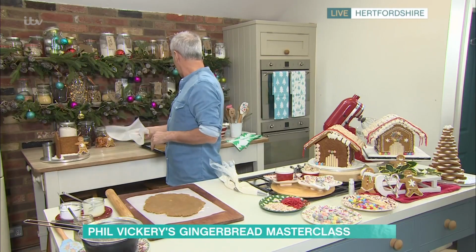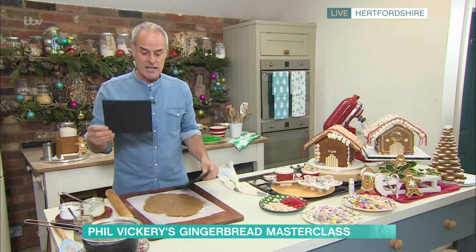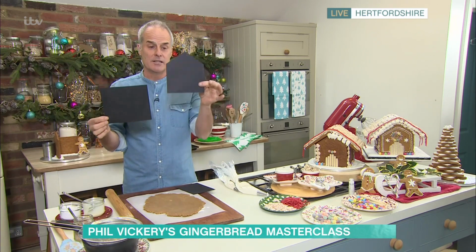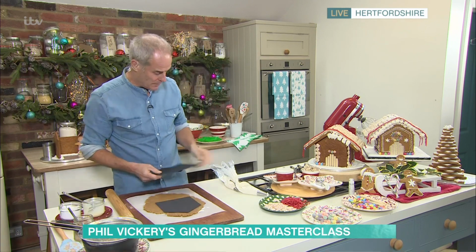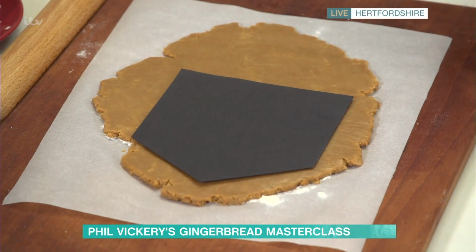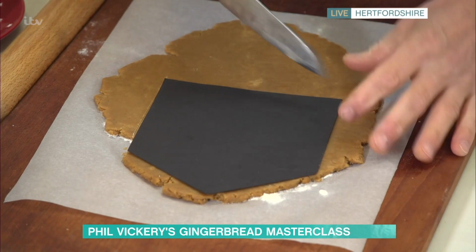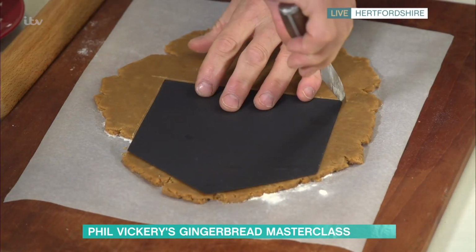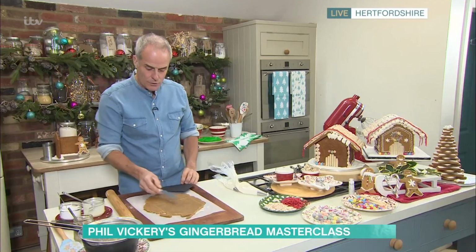Now, what I've also got here are some templates. You can go onto the This Morning website and download these. Here are the templates. So this is for your house. There's the front gable, the back gable, and 2 roofs. And all you want to do is pop that onto there, and with a sharp knife, you just want to cut like so around the template like that, and then you will have your piece there.